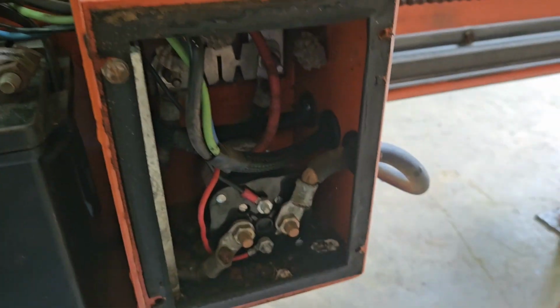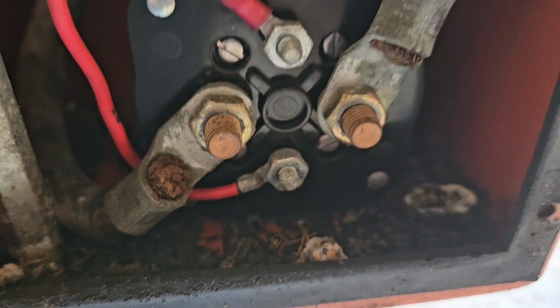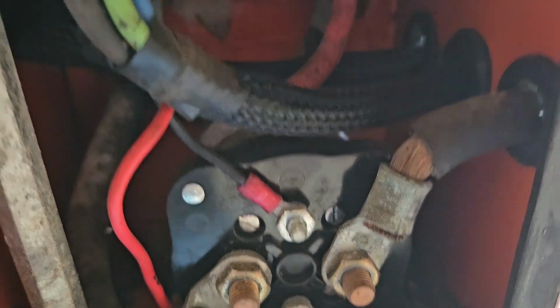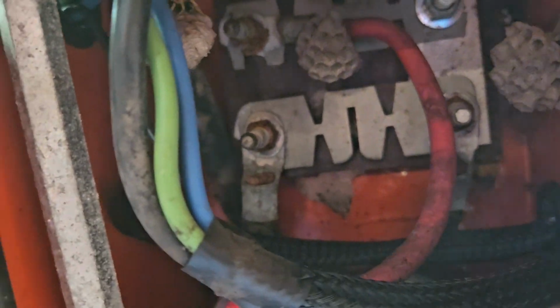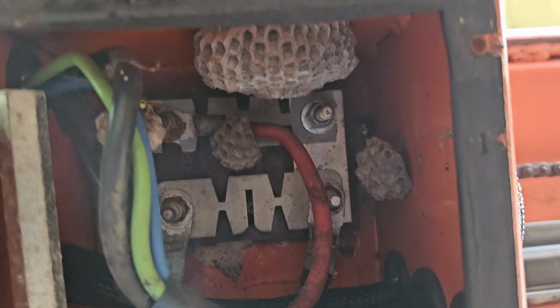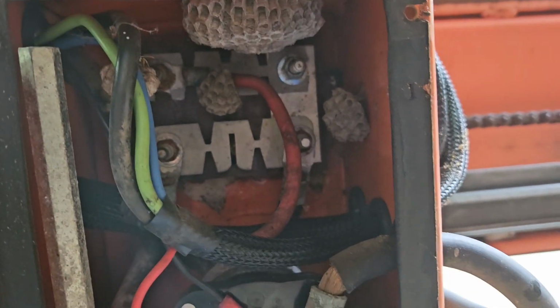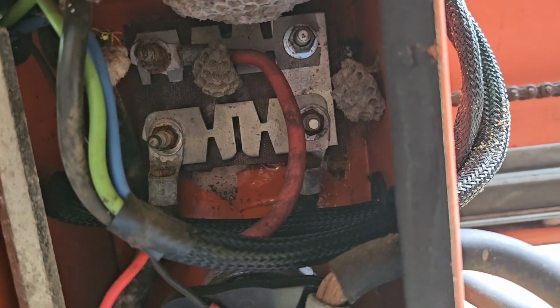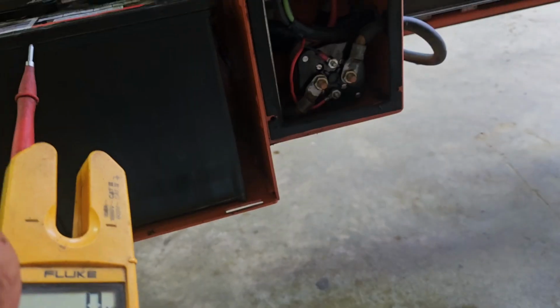Have a look and see how everything looks. Aside from a lot of grime and whatnot, the contacts don't look too bad. We'll go through, oh yeah, look at that. Lovely. Looks like a wasp nest. That's fun. Oh, look at that. Sweet. My day just got way better. Well, we're going to environmentally get rid of these guys, and then we'll check the fuses. They look pretty dirty and corroded too. We'll clean all that up and see where it carries us next.